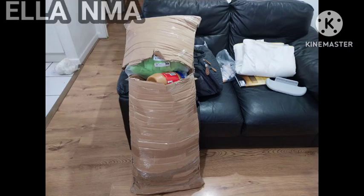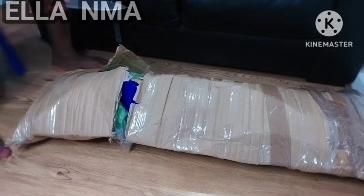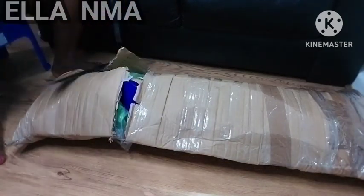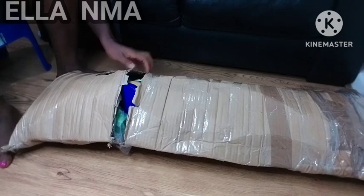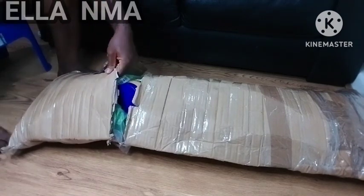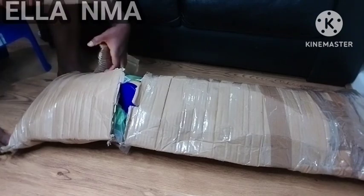So in today's video we are going to be unboxing this parcel from my baby's special auntie. Okay, yeah, so as you can see, this parcel was already torn here before it got to me, maybe because of handling or something.